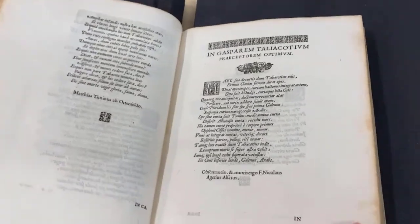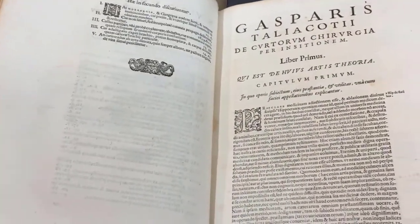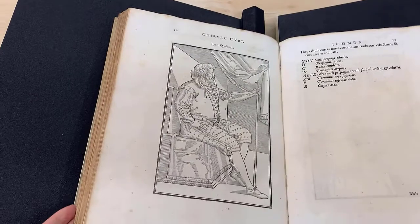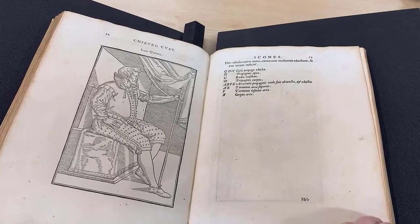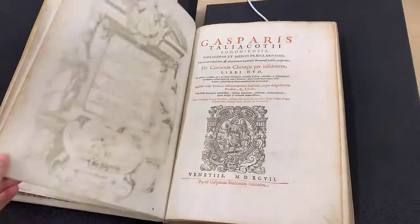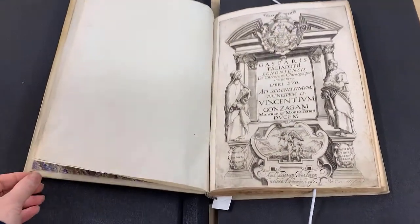Tagliacozzi's book is a real gem. It has so many things that make an old book an object of beauty. Pretty font, interesting structure of a text, punctuated by initials and separated by decorative tail pieces, woodcuts illustrating the treatise, and the printer's mark. Also printed marginal notes, a bi-color title page, an additional engraved title page, and a plain but beautiful and clean vellum binding.